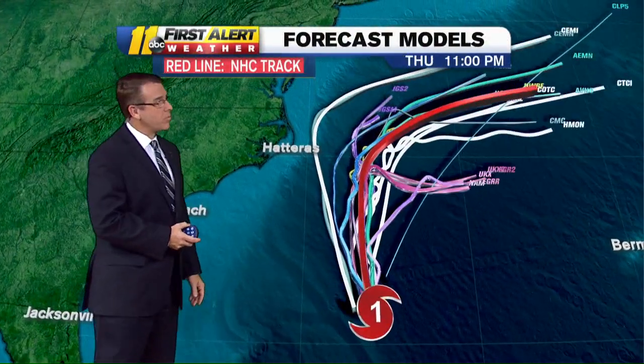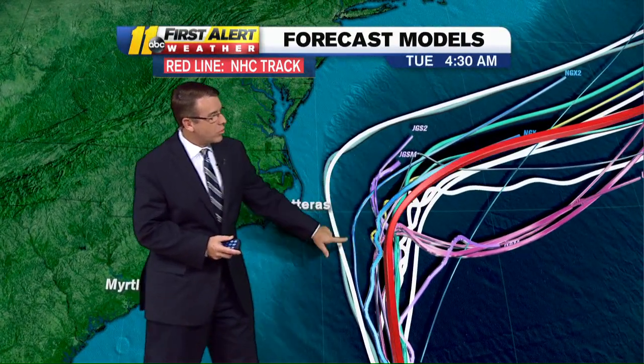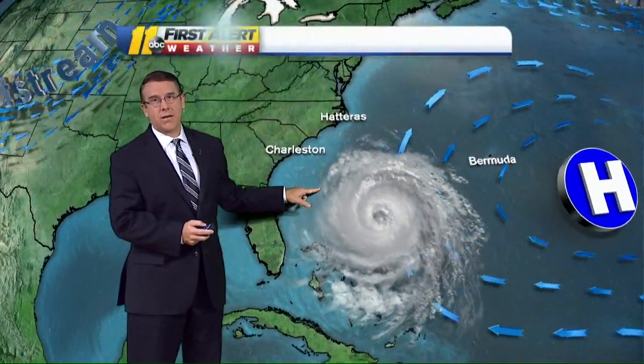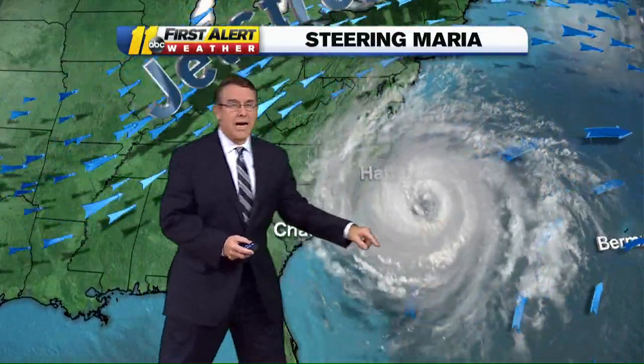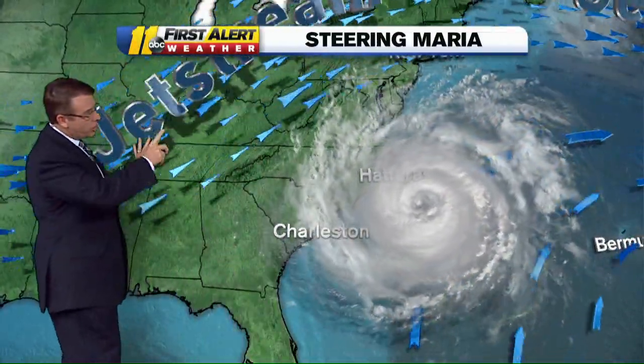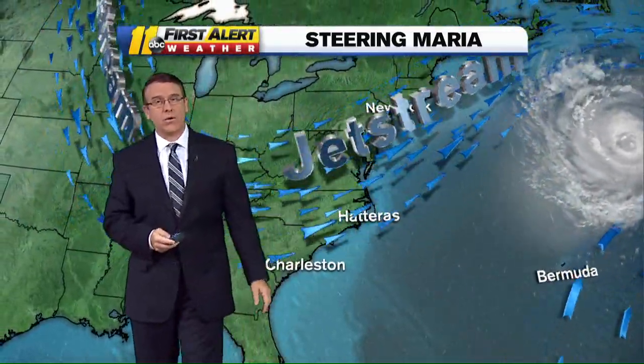You look at all the models, pretty much the consensus. There's the official track. Most of the models keep it well offshore. There's a couple that get it closer to the coast. If that's the case, the seas are going to come up, and that's going to be the biggest issue. But again, Maria is riding around the Bermuda High. By the time it gets close to our coast, the upper level winds take over and just kind of take it away fairly quickly. So that's what we're banking on.